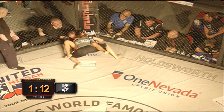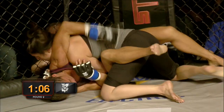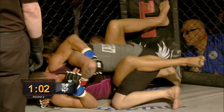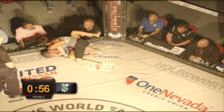Now, that first round was close, but it looks like the three of us scored it for Trevino. So this is an important round for Bruckner. She can't go into the third round needing just a finish, because it looks to me like she's more of a grappler from the grappling world. Both times she's initiated the clinch while on the feet.